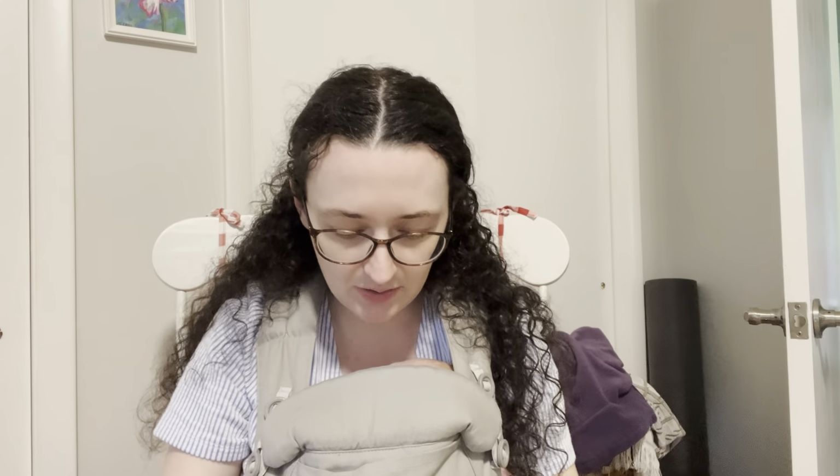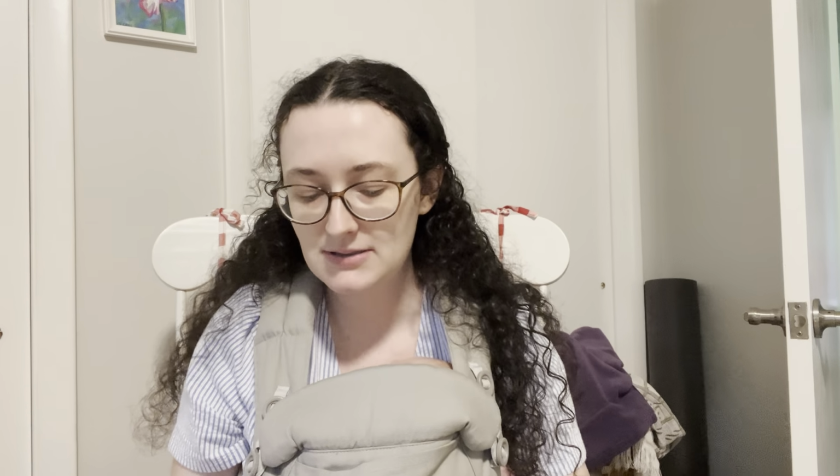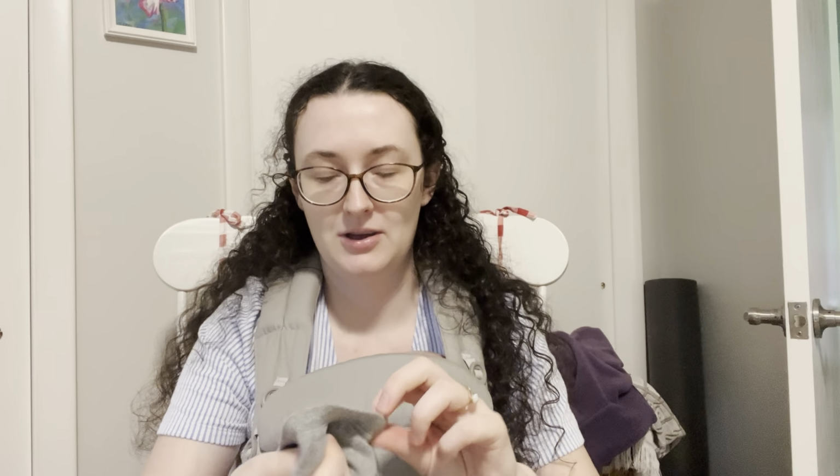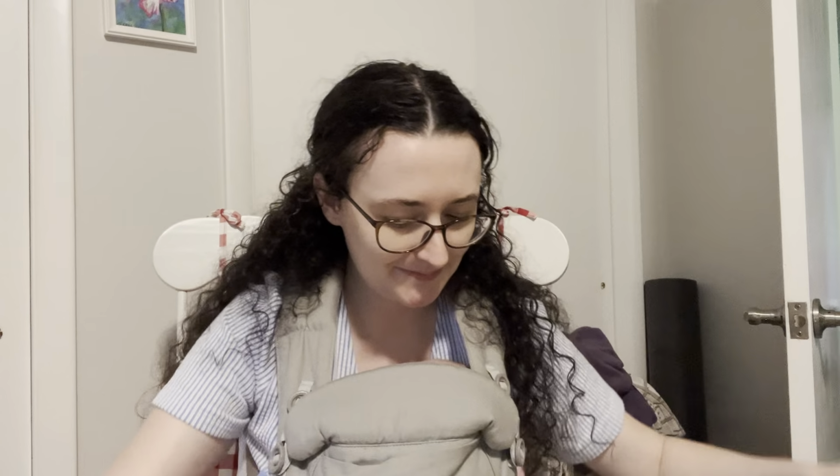Oh, this is such a cute little t-shirt. This is 3 to 6 months, so this is actually going to be sooner rather than later. He's in 0 to 3, Carter's size 3. So this will be good for this winter. Just a cute little Garanimals long sleeve shirt with a little blue dinosaur.